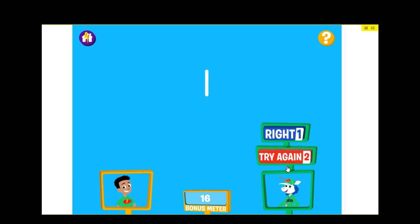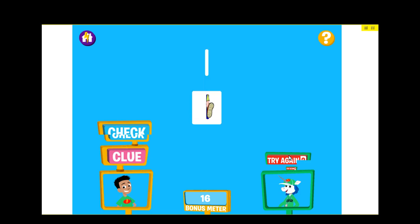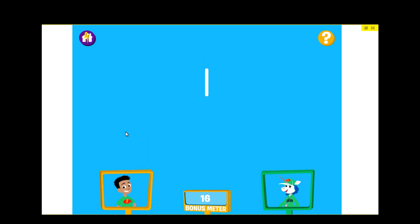Oh, it's oh. And Marcella clicks try again. And it gives him a clue. And he says, oh, that's not eh for insect, that's oh for leg. I think it says leg. And he hits check. Oh. And he's right.